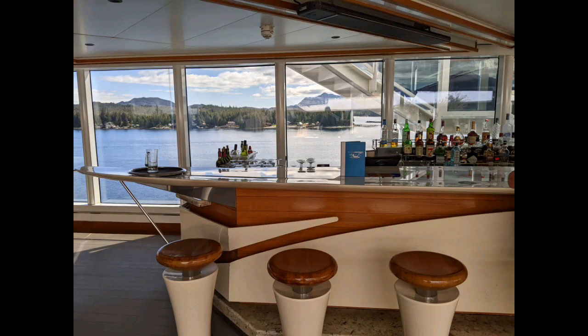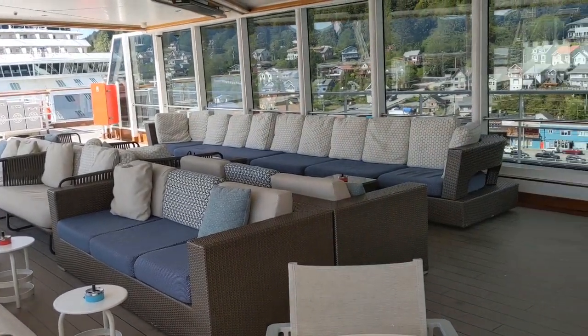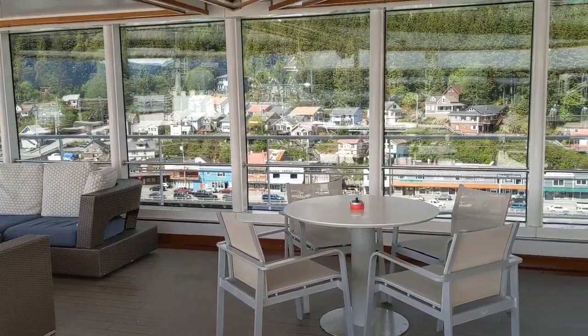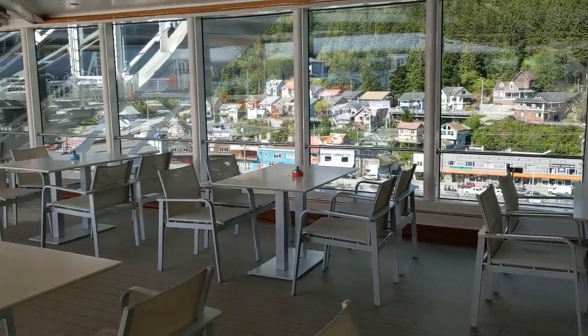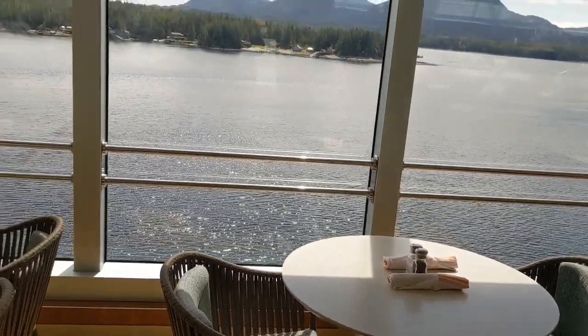If you're looking for one of the best views from a bar stool, head to Deck 9 aft, where you'll find this sea view bar. It also has several tables and couches along the windows. It's open air, but more sheltered because of the windows. This is also a smoking area. So if you would like to smoke and enjoy the views throughout Glacier Bay and some of the more scenic areas, head here.